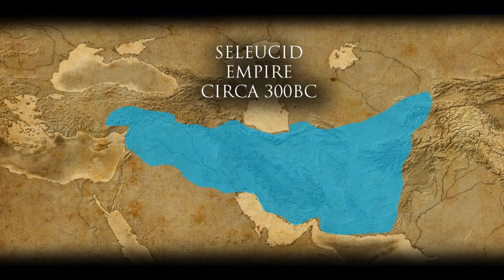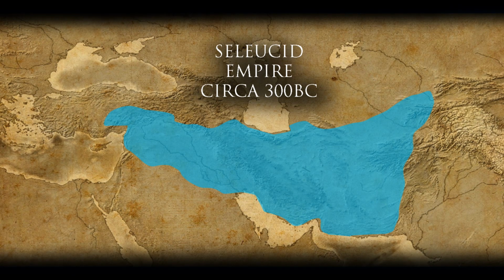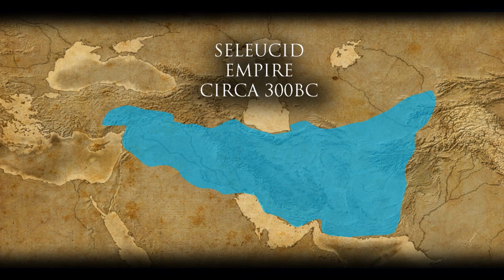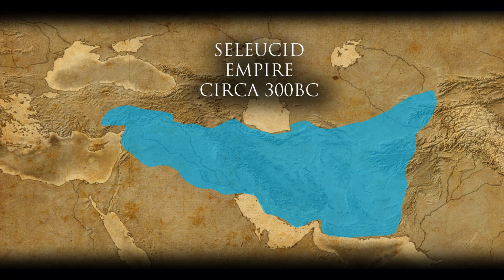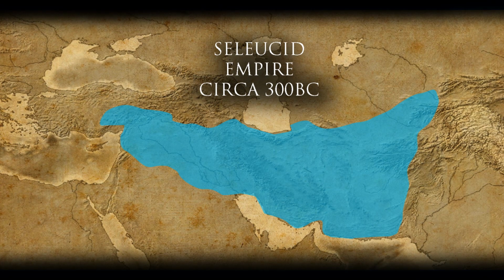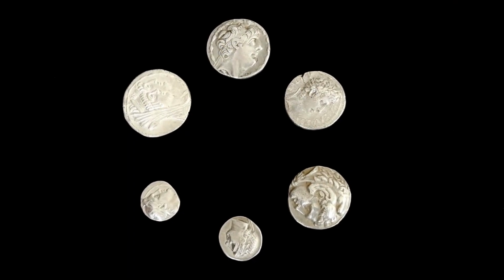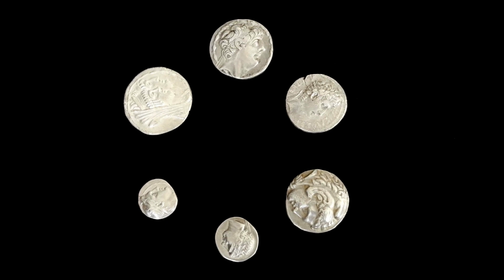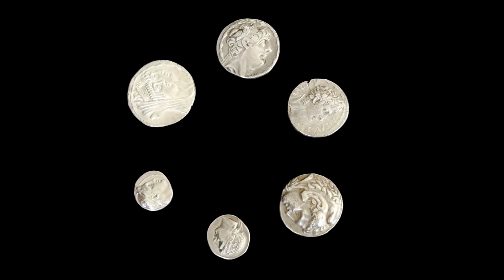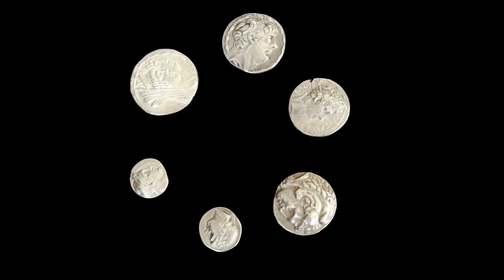Not only due to its massive size, but also due to its control of the famous Silk Route connecting Europe to the Far East, the Seleucid monarchs would strike a massive number of coins. During its 2.5 centuries of existence, the iconography we see on coins reflects the political developments of the empire's history. We're only going to scratch the surface today, but I've picked 6 examples that illustrate quite well the passing of time in this region. So let's jump right in.